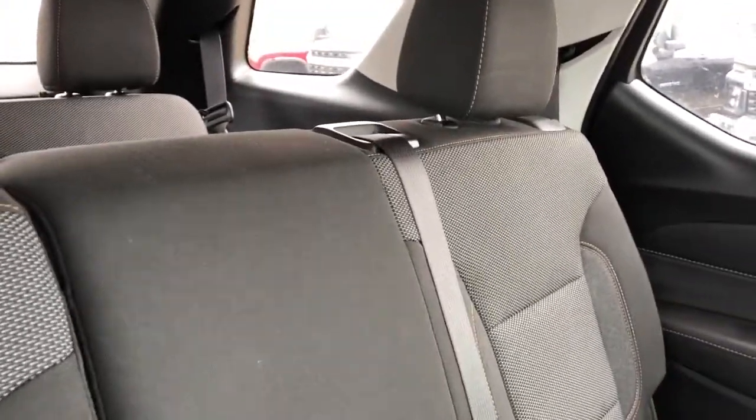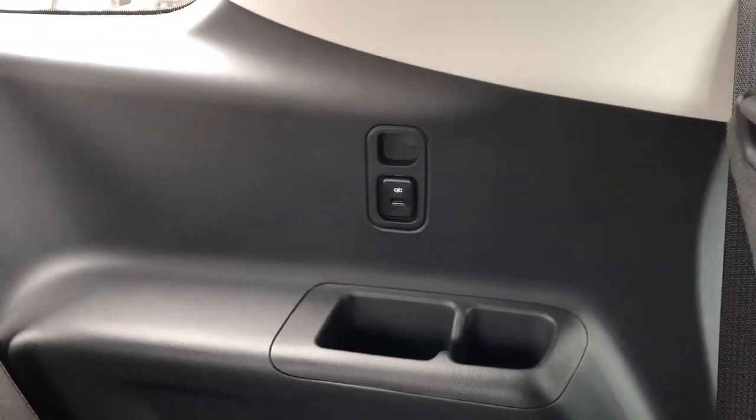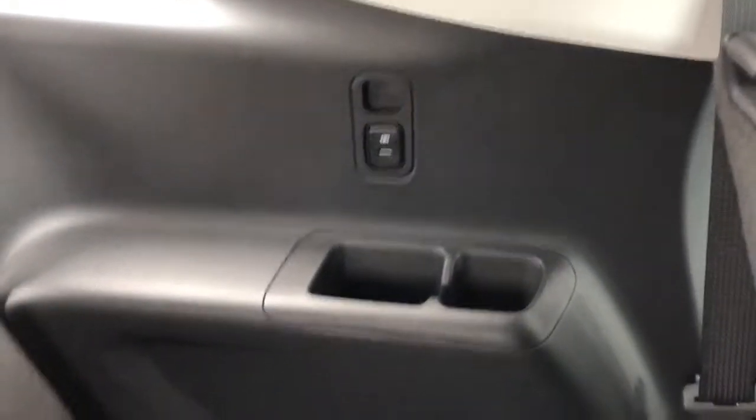We have 2 60/40 split benches in the vehicle. You can see we have our black fabric, copper stitching, and light gray textured pattern in the rear seats as well. And in the far rear we have the same seat. Off to the side we have a USB port as well as a cup holder and storage.